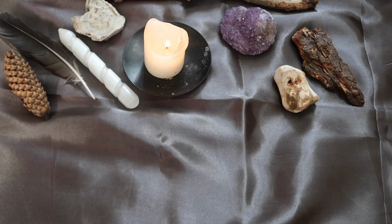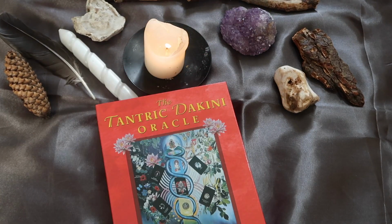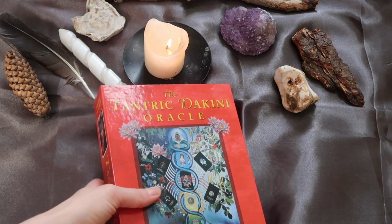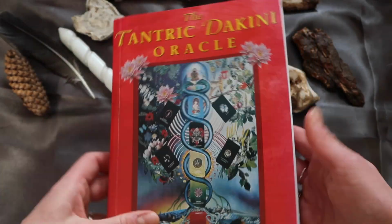Probably the most surprising deck for me this year was this Tantric Dakini Oracle. I think I saw this on numerous people's channels. Rose Honey Ritual, I believe, was the main person that made me get this deck. The book itself is fantastic. It's really thick and it's got lots and lots in there to dive deep into.